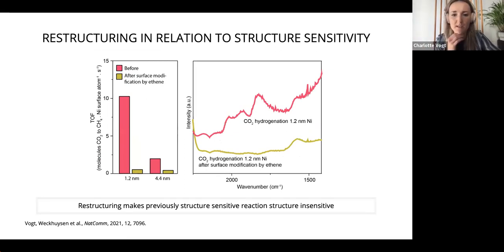Going back to this structure insensitivity story for a little bit, we saw that there was a certain amount of surface restructuring that occurred, which was irreversible. And this actually led us to think about restructuring as being the explanation for the observed structure insensitivity. What if, irrespective of the previously exposed surface, when you flow an adsorbent like ethene, which apparently very strongly adsorbs to the surface, strongly enough that it restructures the nanoparticle, what if that actually exposes sites that are all of the same geometry, or all of a much more similar geometry than beforehand?